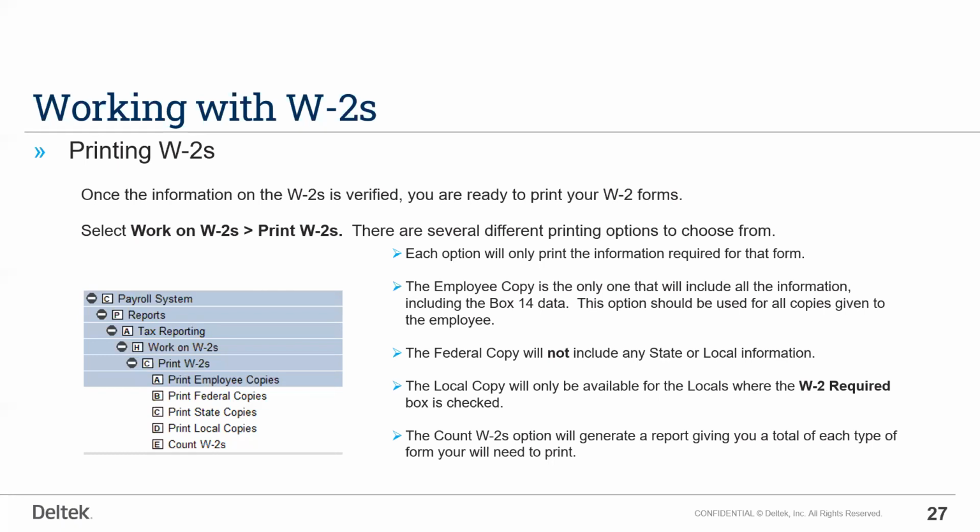Once your W-2 is verified and you're ready to print your W-2s, there are different options for printing your W-2s. You'll have an employee copy, a federal copy, and state and local copies. The system will also give you a count W-2 report, which will tell you how many forms to purchase. When you're printing the federal copies, by design, it does not include any state or local information, and it'll only include federal payroll amounts, salary amounts in there. This is for the 2 per page. If you're using the 4 per page, it'll print the same on all 4 boxes.